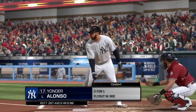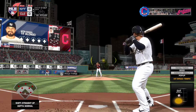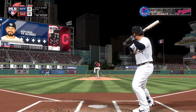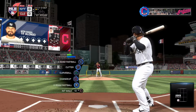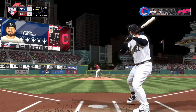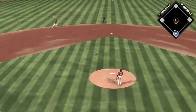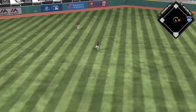Here's Yonder Alonso. He's 0 for 1 thus far. Here comes the first pitch. Takes a knee-high fastball. I'm looking forward to this at bat right here, Matt. 2 outs, bases empty, and you got the power guy at the plate. He's going to let it fly. He must. I guarantee you he will. Going after it is Gordon, but he won't get there. It falls in.